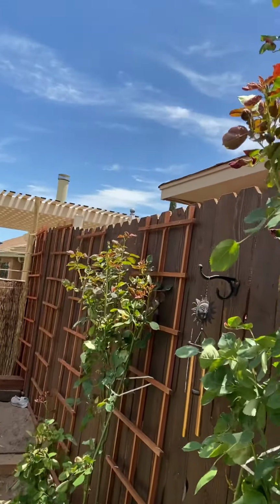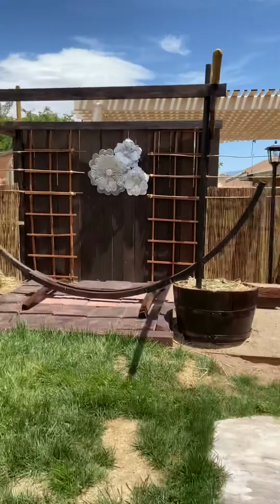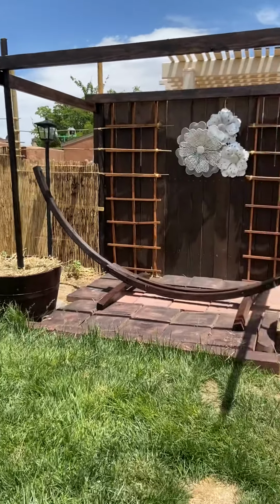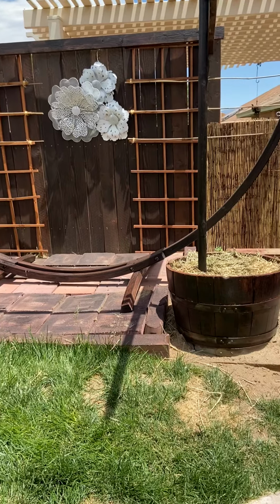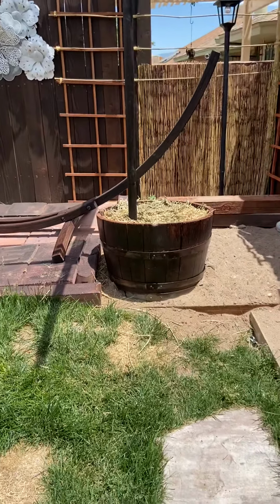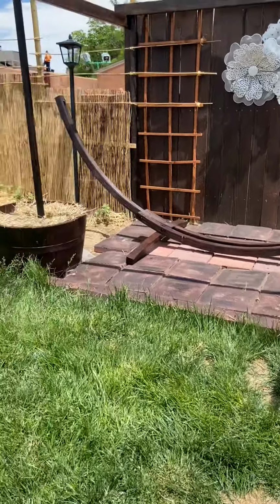The roses have a bud up there on top of that. And the muscadine vine, one of them came in, so I'm hardening it off right now for the sun. And then I'm gonna put the first one in this pot. The pot has a hole in the bottom, so the roots will be able to go through in the pot.